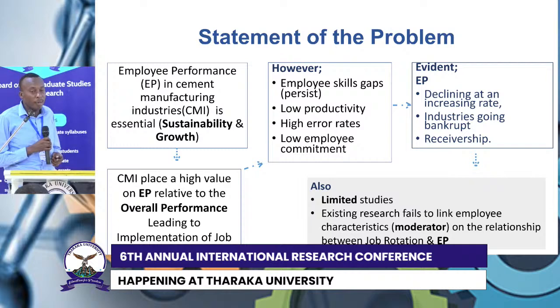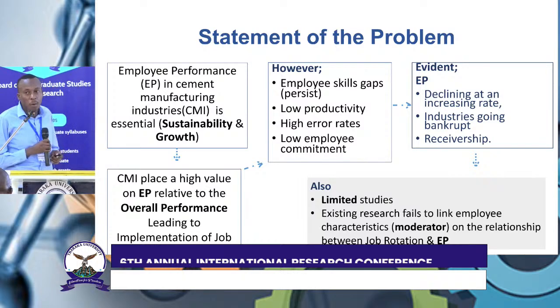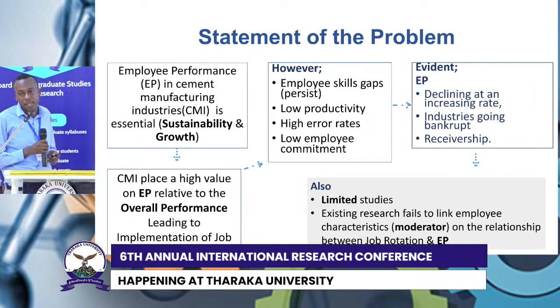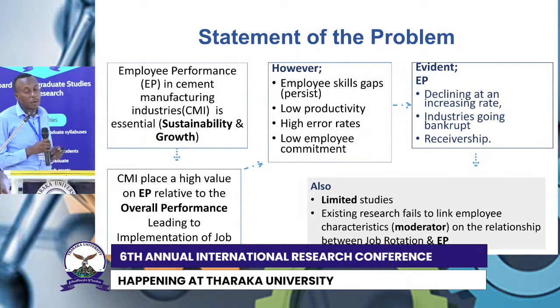But despite this, employee skill gaps still persist. There is low productivity, high error rates, low employee commitment. And this is evident due to the fact that employee performance in cement manufacturing industries is declining at an increasing rate, which is forcing some industries even to run bankrupt and others to seek receivership. To add on, limited studies have been done on this area, and the ones which have been done have not incorporated employee characteristics as a moderator to establish the relationship between job rotation and employee performance.